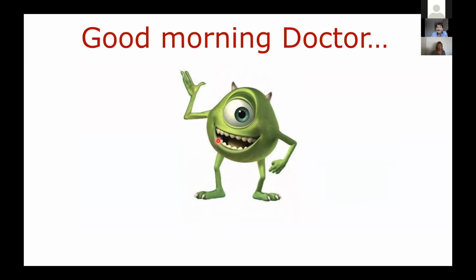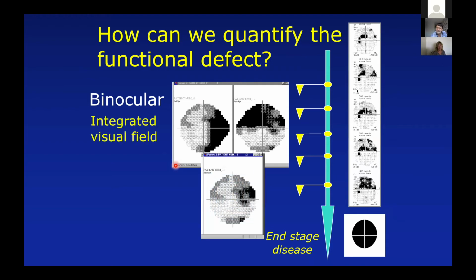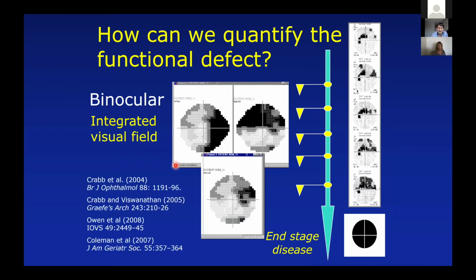So a lot of the assessments that you do, for example in a visual field test, it'd be very unusual for you to actually do a visual field test with both eyes open. And this is quite important, because the way in which you function with your vision is obviously with both eyes. Now, without going into too much detail, we've done quite a bit of work in this area, and it allows us to generate an idea about what a patient can actually see with both of their eyes. It's something called the integrated visual field.